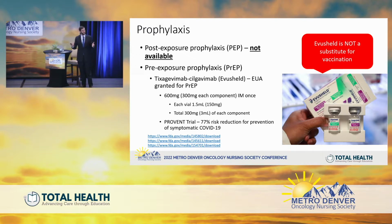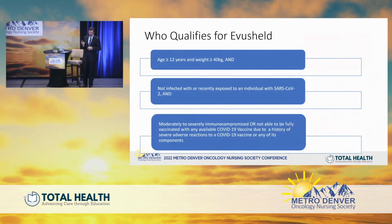So it's 600 milligrams total, 300 milligrams of tixagevimab, 300 milligrams of cilgavimab, and they come in a package of 2 vials, 1 each, and the dose now is 2 packages, 2 vials each, which ends up being 3 mLs of tixagevimab and 3 mLs of cilgavimab as an IM injection into a large muscle group, preferably the gluteus. Who qualifies? So these are patients 12 and up who weigh at least 40 kgs, not infected or recently exposed to SARS-CoV-2, and who are moderately to severely immune compromised such that they may not mount an adequate vaccine response, or who could not complete a vaccine series due to adverse event hypersensitivity reactions, allergic reactions.